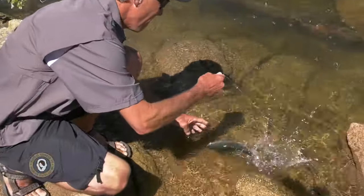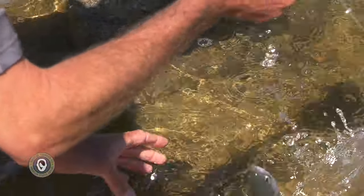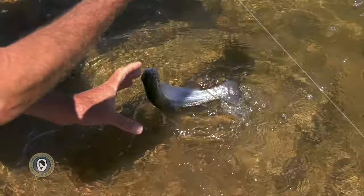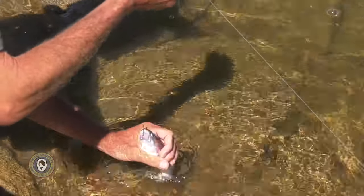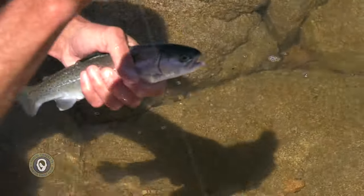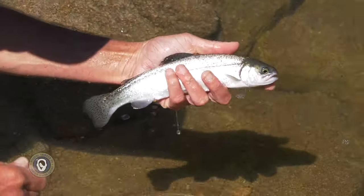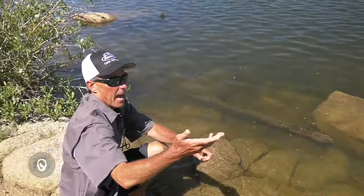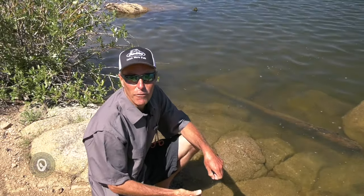Easy fish. Hold still. I know, I know. You're not into this. I get it. Okay, there's the hook, guys, right in the corner. Just like that, hook's already out. Fish is no worse for the wear. Perfect little stocker trout. See you, buddy. I think that's a pretty good illustration of the point right there.